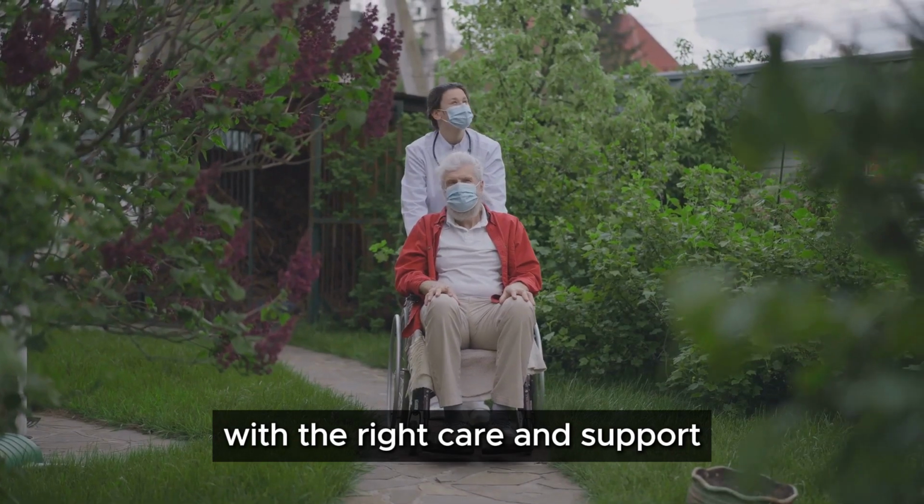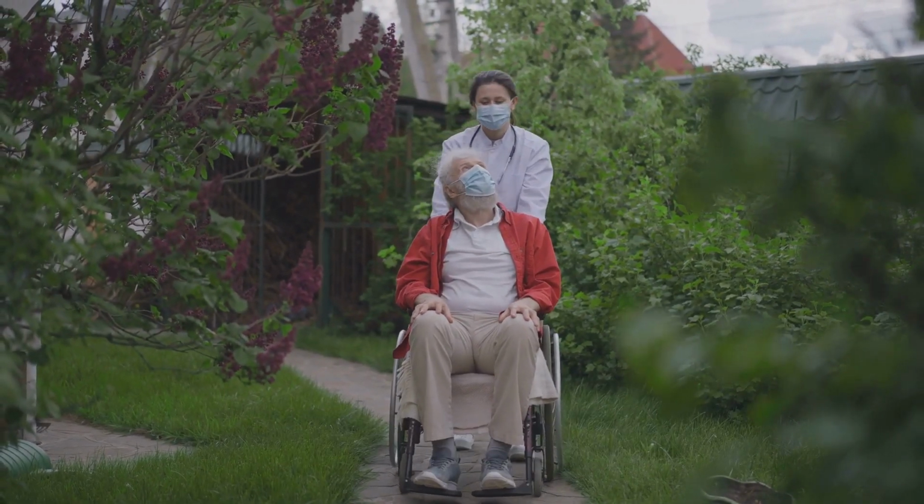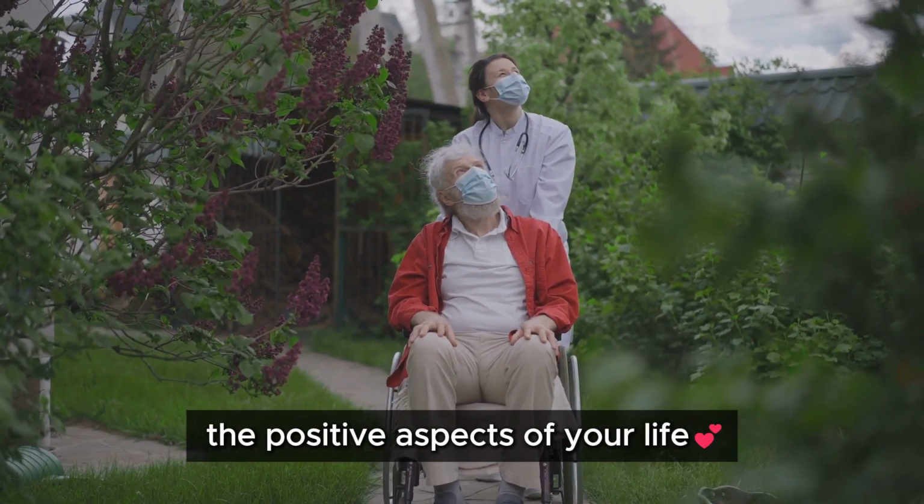With the right care and support, you can continue to live a full and rewarding life. Embrace the help available to you and focus on the positive aspects of your life.